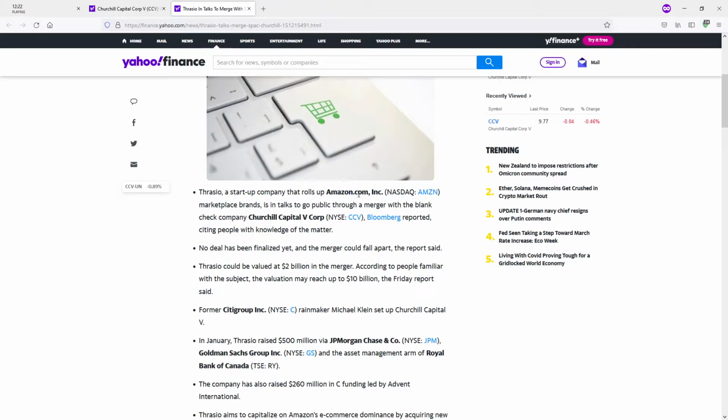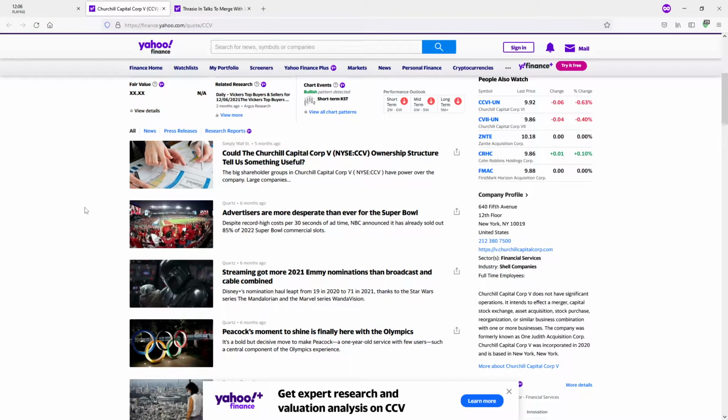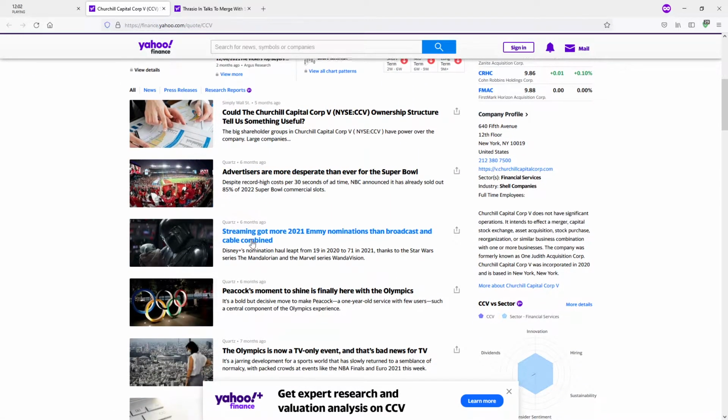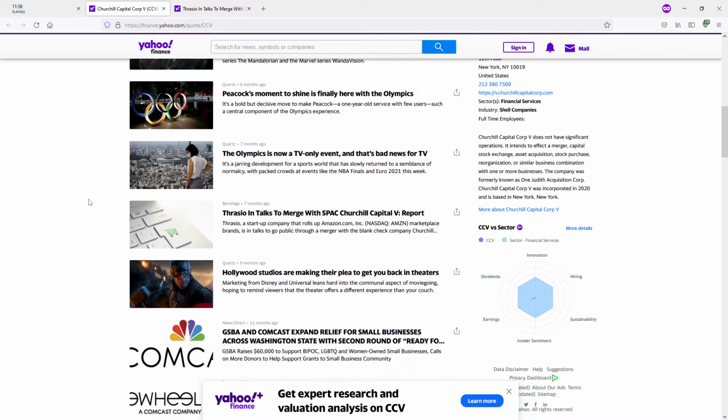That rolls up Amazon.com marketplace brands, is in talks to go public with this merger. Well, no deal has been finalized yet, and I'm guessing it fell through since nothing has been heard since 7 months ago. And that doesn't explain why I'm getting a whole bunch of articles here about streaming, and how streaming is doing. You would think it's merging with a streaming company.